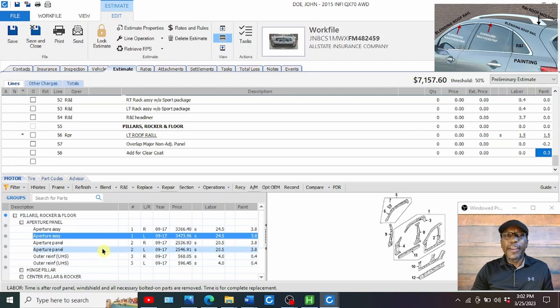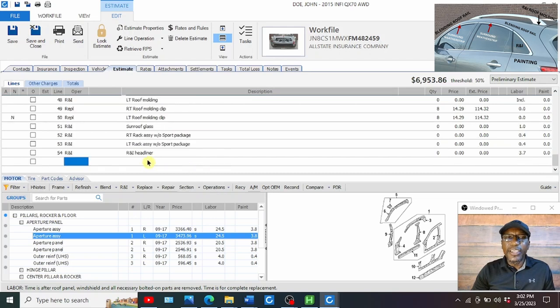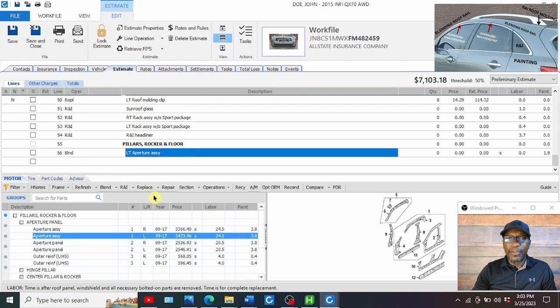Let me show you another scenario in the roof rail area. So I'm going to delete this again. Just say, for instance, if all you wanted to do was just blend the roof rail. You know the quarter panel is being repaired and refinished, and you have to blend up into the roof rail. There's no damage there. You just want to blend it. So highlight it, click on blend. It's going to put it right into the estimate, okay?